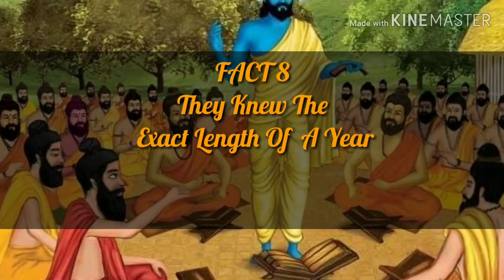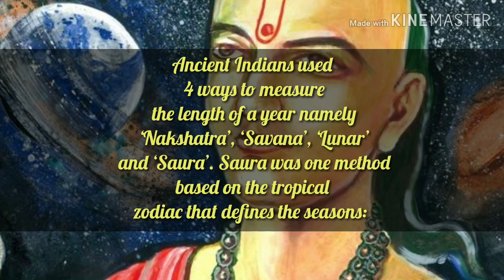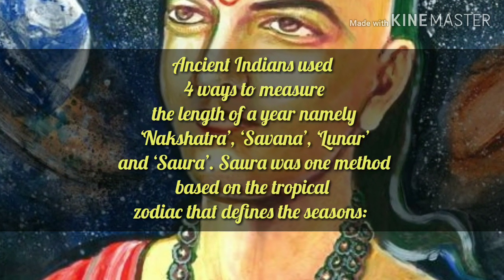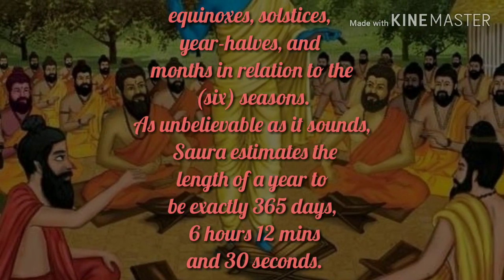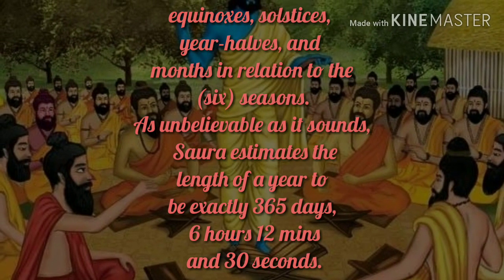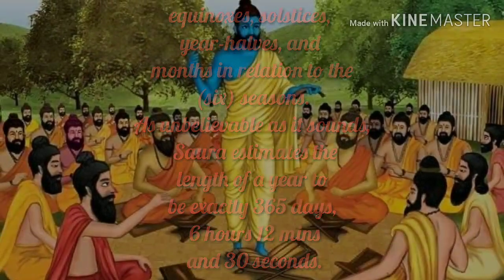Number 8. They knew the exact length of a year. Ancient Indians used 4 ways to measure the length of a year, namely Nakshatra, Savana, Lunar and Saura. Saura was one of the methods based on the tropical zodiac that defines the seasons, equinoxes, solstices, year halves and the months in relation to the 6 seasons, and unbelievable as it sounds, Saura estimates the length of a year to be exactly 365 days, 6 hours, 12 minutes and 30 seconds.